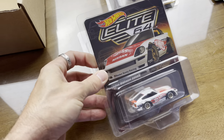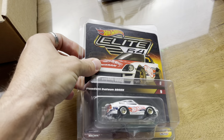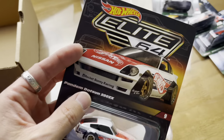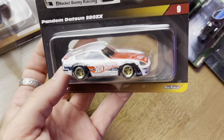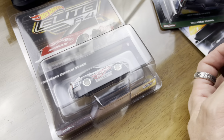All right, let's get this thing out of here. Come on out. You can do it. Come on, I don't think I need 2 hands. I might, though. I do. Hold on. Okay, here we go. So, Rocket Bunny is part of the livery here. Nissan, Hot Wheels. It's a clean car, guys. I am very happy that I ordered a couple of these things. We have 2 right now.